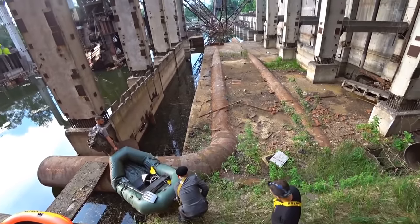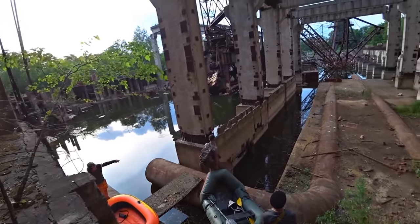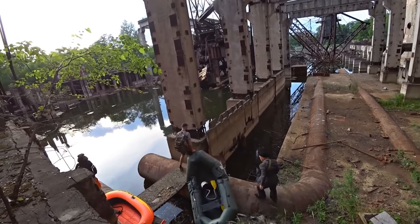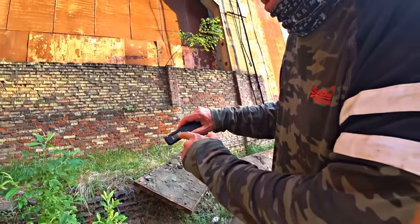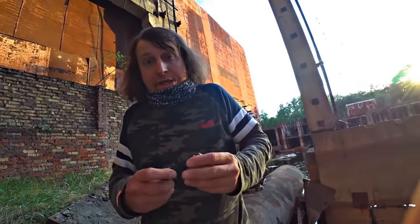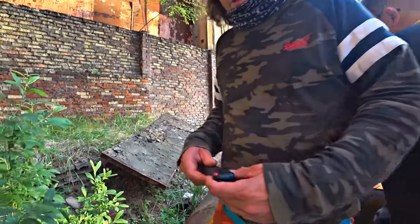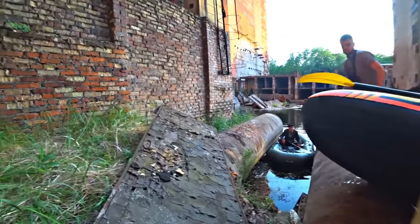Look, guys, the crane fell over there. They lowered the boat. How's it, comrade? 460? It reaches 500, and when we rode on a boat, it was 120. Because water neutralizes radiation. Why are you turning on the saw? What are you guys doing?